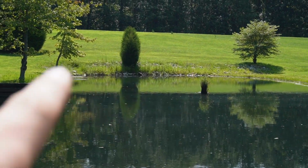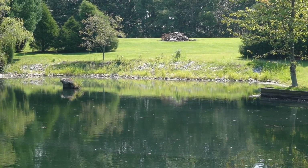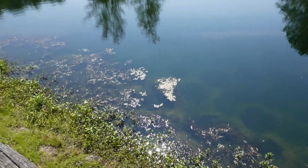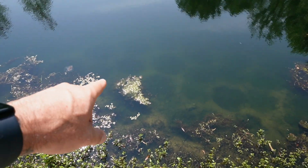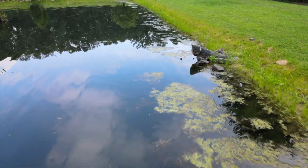Now that riprap wall back there, you can see it's kind of grown up a little bit since early spring. I haven't really been doing a very good job of maintaining that. I need to get out there and spray that with some weed killer. And I got some vegetation coming in here on the shorelines. Got a little bit of algae right here, and there's quite a bit more all along that shoreline. So the algae is my main concern. I want to get rid of that algae.